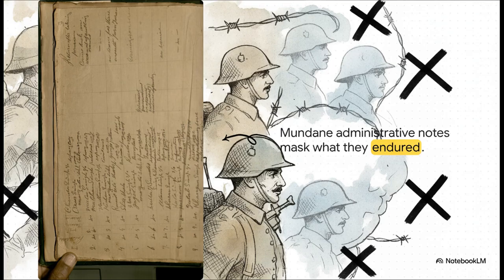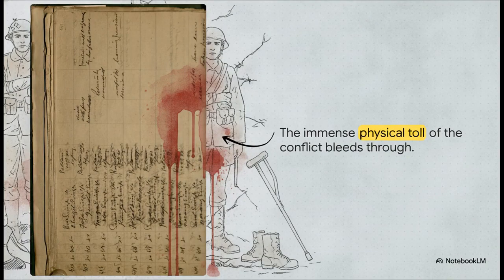They survived, they returned, and they were simply crossed off the active list. The banality of the language completely masks what they must have actually endured. But if you read just a little further down, the reality really begins to bleed through the ink. You start seeing the immense physical toll of the conflict recorded super casually in remarks like, "returned by wounded," and "unfit for service have been taken pension."